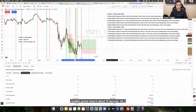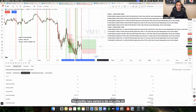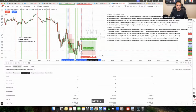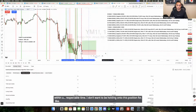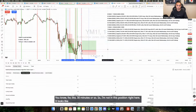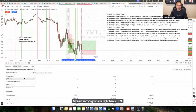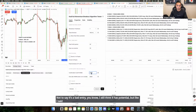I'm sitting out of it personally because the volatility here started to die out a little bit, and we want volatility to be there for this entry because we want it to hit within a respectable time. I don't want to be holding on to this position for like 30 minutes or so. So I'm not in this position right here. It looks like it's a good thing that I skipped out on it because it is pulling back into drawdown. My next entry is going to be right here at 721. Not to say it's a bad entry, I still think it has potential, but like I said, you still got to be smart about the entries here.